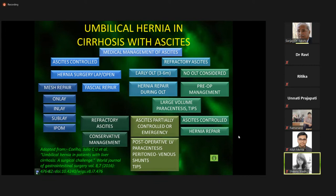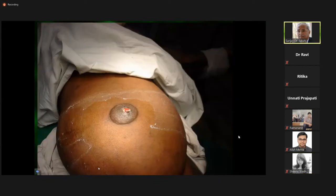Ideally, this man in this situation was having a bottle of drink a day. I mean, he's not a person for orthotopic liver transplant. He's not a controlled alcoholic. He was a hopeless alcoholic. But you need to do something about them. And if you repair that hernia and just leave him there, it's going to leak. So you need to do something to get that ascites out.